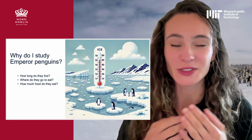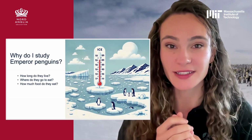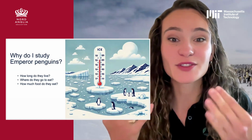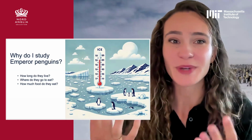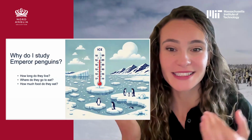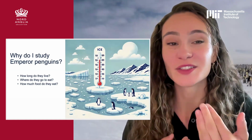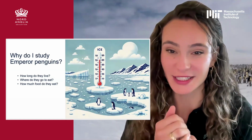But it's really hard to measure because Antarctica and the ocean all around Antarctica, which is called the Southern Ocean, is huge. It's really far away and really hard to reach. So if we want to understand how the life in the ocean around Antarctica is doing, we need to find a way to measure it. And we can look at emperor penguins. Emperor penguins live in Antarctica and swim in the ocean every day to find food. So if we understand how our penguins are doing, then we can probably understand how Antarctica and the ocean are doing.